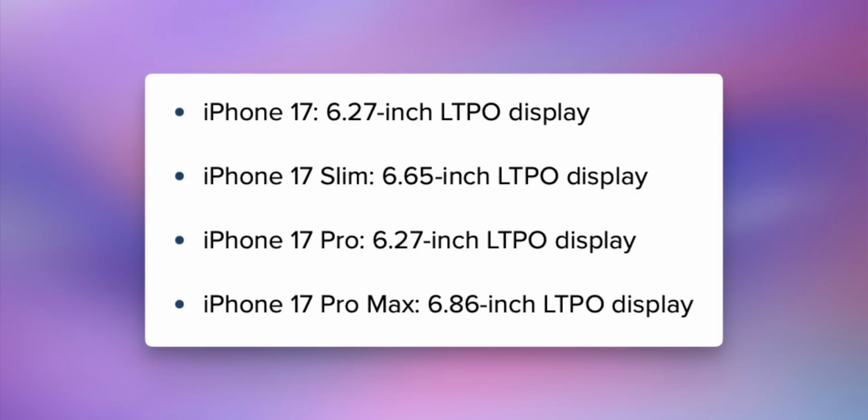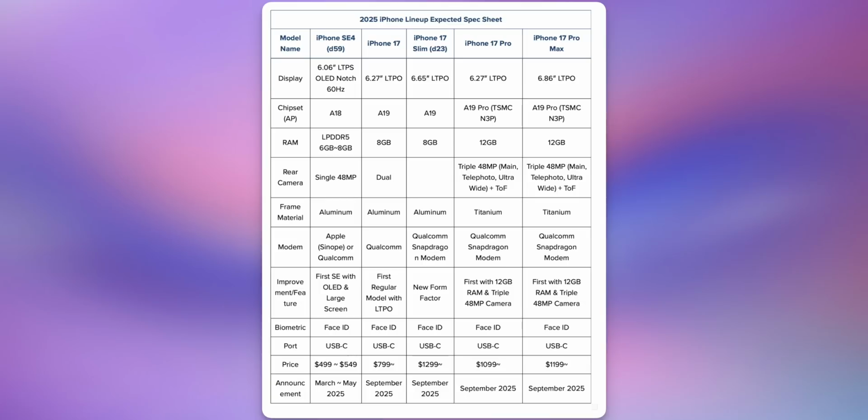iPhone in the iPhone 17 lineup has an LTPO display, which means 120 hertz. So even the base model iPhone 17 looks like it's going to have 120 hertz as the refresh rate, and it's going to cost $800.